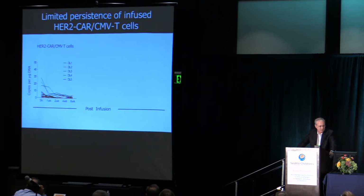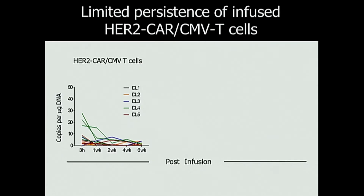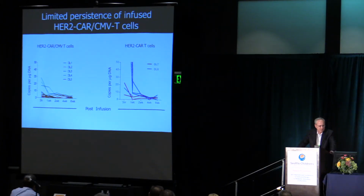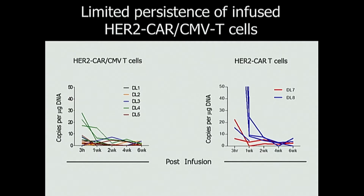Unfortunately, we did not see significant expansion of the infused cells on all dose levels tested. And just as a comparison, I put back the data I'd shown before. If anything, you sense that even at the 3-hour value, virus-specific T cells probably have a different biodistribution than CD3, CD28 modified cells. Even at the 3-hour value, at least in the peripheral blood, there are a lower number of cells than with CD3, CD28 activated HER2 CAR T cells.